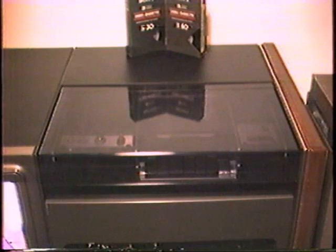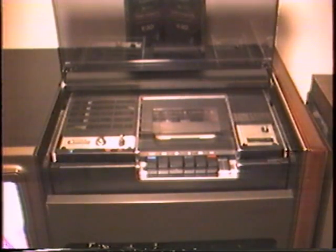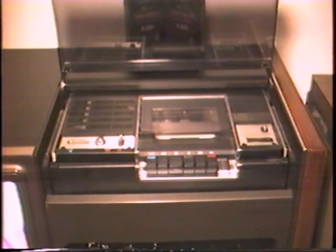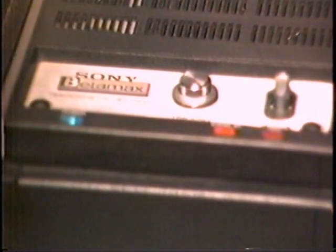Now for a look at the first Betamax. It's actually contained underneath this very nice smoked plastic cover, which tilts up to keep, of course, the dust out. This is very much like the first 2 or 3 Betamaxes, actually, but of course it lacks a built-in TV tuner. So what you have is the typical Sony Betamax, at least the way it was back in 1975.